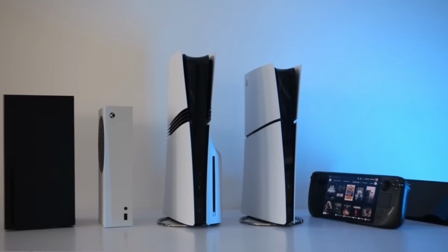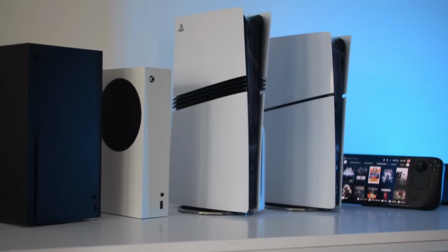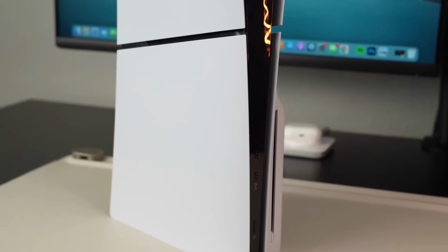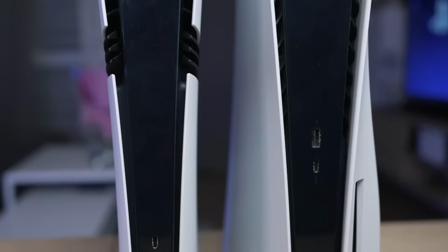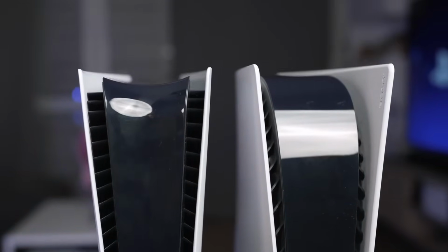To sum up the design section, the PS5 Pro retains the best features of the base model, but adds more functionality and refinement. It's still the same sleek, modern-looking console, but with improvements I personally would have liked to see in the Slim, especially the central air intake ribs. But as the saying goes, to each their own. Feel free to share in the comments which design you like more.